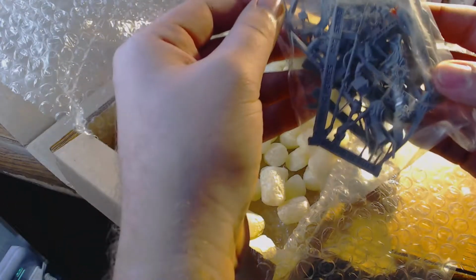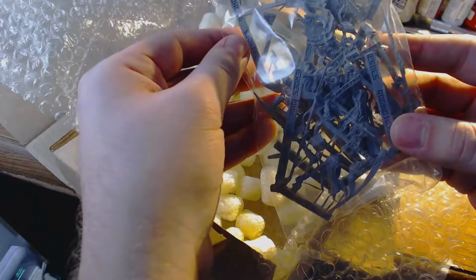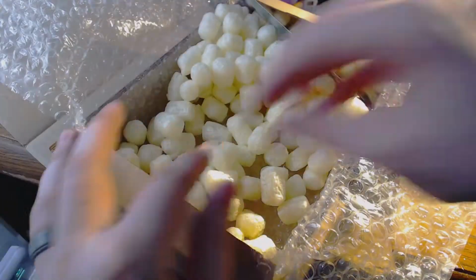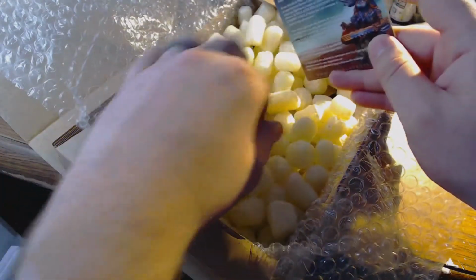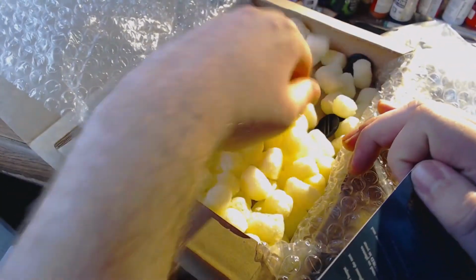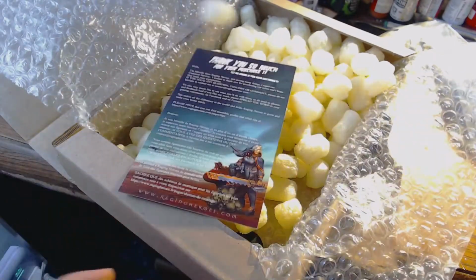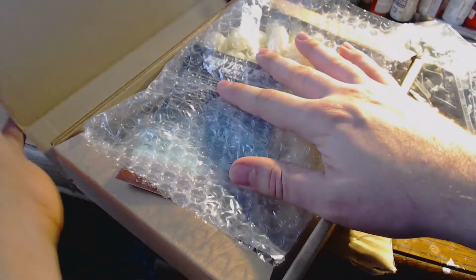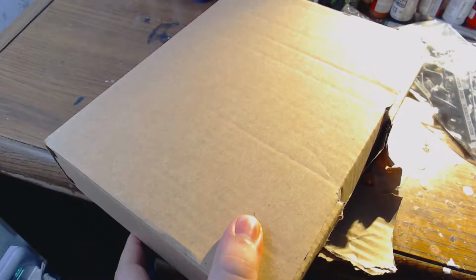Wow, look at that. I can already see the feathers are going to be amazing. Holy crap. Alright, get this out of the way. Double check the peanuts. What's this? A thank you slip. Alright, I'm pretty sure that's it. I don't need these bases. I'm not a round base plebeian, so I don't need them. Put the box back up and it goes away in the dark, deep dungeon. The dungeon.